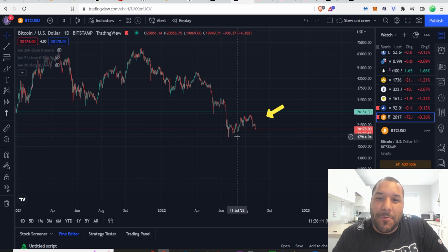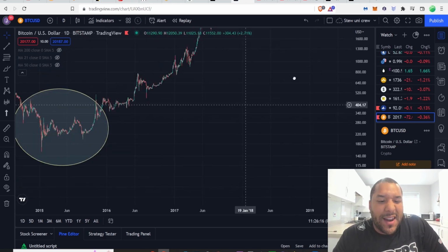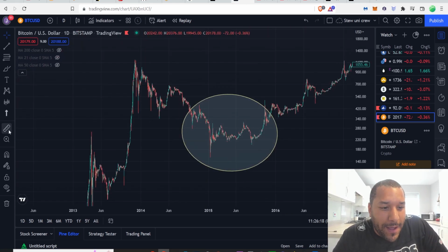So, I just wanted to share that with you. Maybe I'll bring more on this. What I might do actually is take this fractal pattern and keep it there.